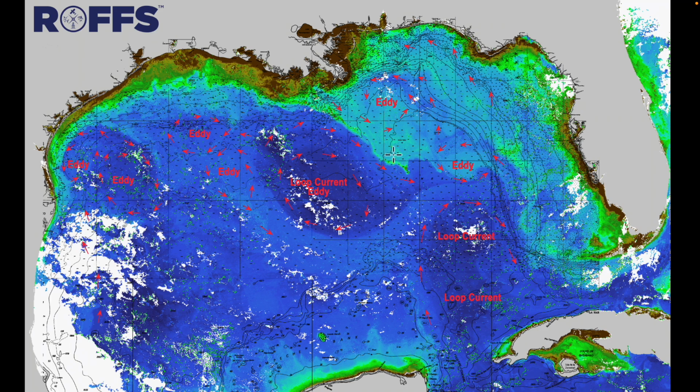But the thing is, now that the loop current has pushed further north, this series of eddies is connected a little bit to this blue water from the loop current, and is starting to pull some of this cleaner water up in here. You do have some pockets of cleaner blended blue water east of Outwater Valley towards the Lloyd's Ridge, east of the double nipple, southern DeSoto Canyon, and in towards the steppes area over towards the Viosca Knoll area.